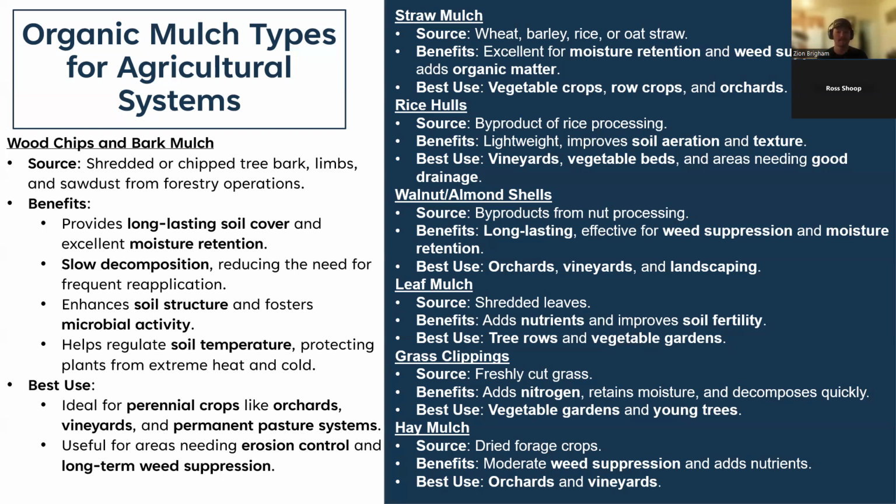Just kind of highlight the walnut almond, which I see quite a bit. It is a byproduct, so it's usually normally cheaper, or you can sometimes even get it for free. Long lasting, it's effective weed suppression, moisture retention. Rice hulls is a lightweight. Again, it's another byproduct, but sometimes not as easy to get your hands on. It degrades really fast too, but that could be beneficial to your system, really just depending.